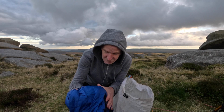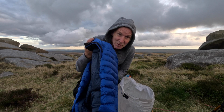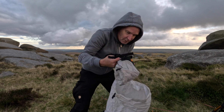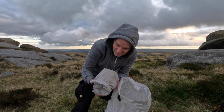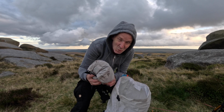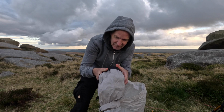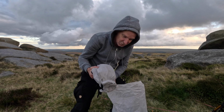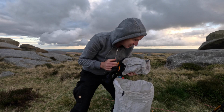So I brought tonight, this is my coat, my cool jacket. This is a Rab microlight. It's perfect for summer if it gets a bit chilly. And then in here I've got some spare clothes, some socks, and I think a spare pair of warm trousers. So it's in a smallish pack. I always put it inside a dry bag just in case, even though this rucksack's very waterproof. Just in case the beers burst.